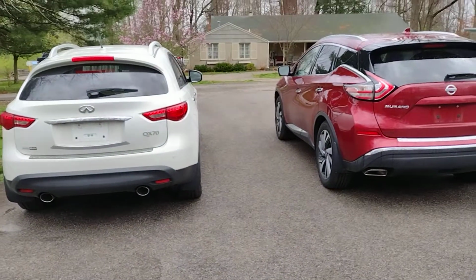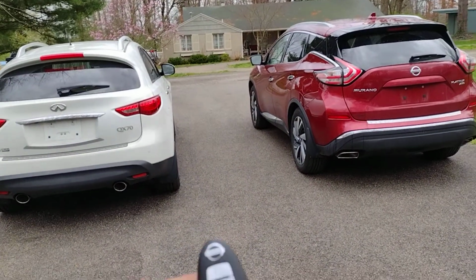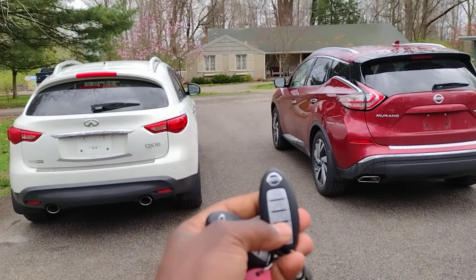So that part accounts for putting people in. How about stuff? Let's talk about stuff, putting stuff in. And we'll start with the trunk.